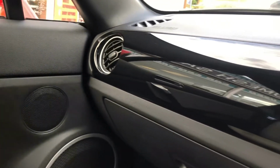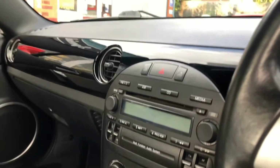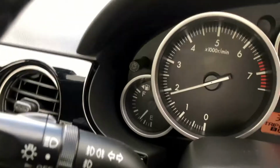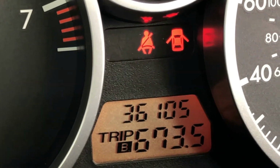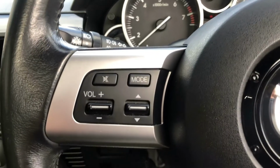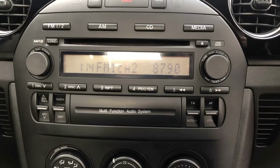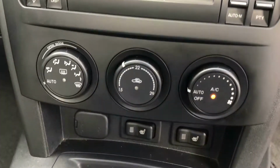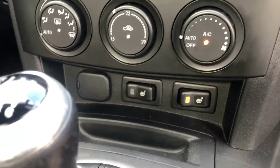Nice and clear on the dashboard, no damage at all there. 36,105. Remember, this is a 2007 car. Multifunction leather sport steering wheel. Stereo CD MP3 compatible. Switches for the electric hood. Climate control. And the wonderful heated seats. 6-speed manual gearbox.